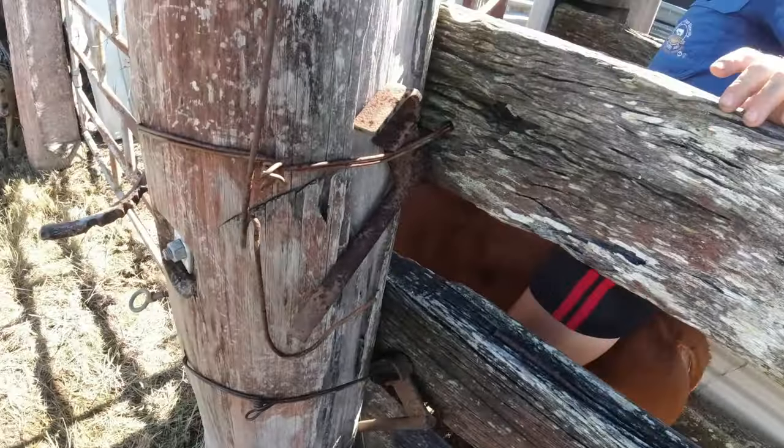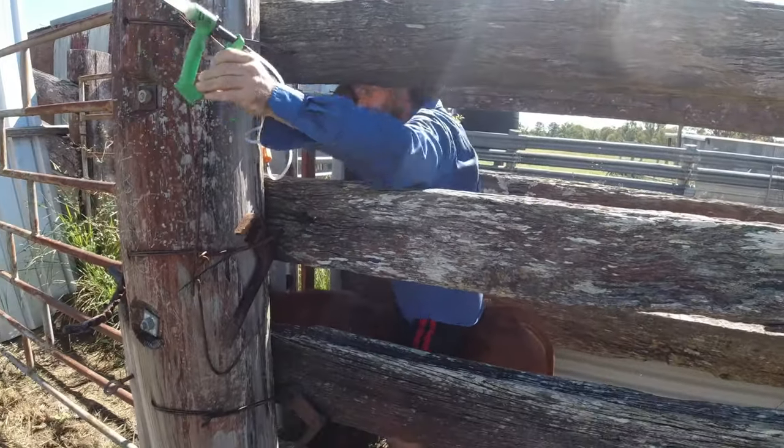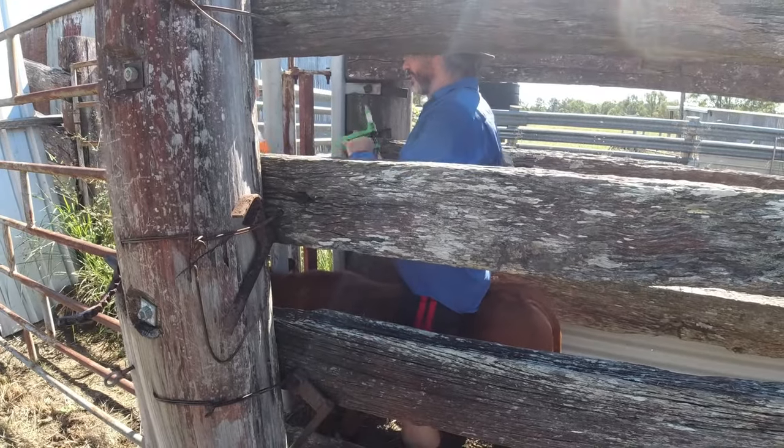Tell you what, he's got a solid rump on him. I can't get my legs around his backside, that's for sure. About to straddle him halfway down his back.